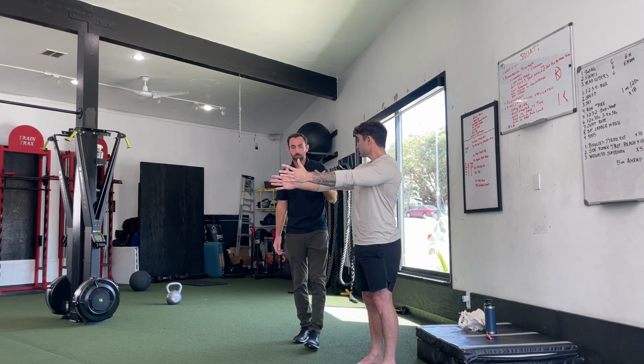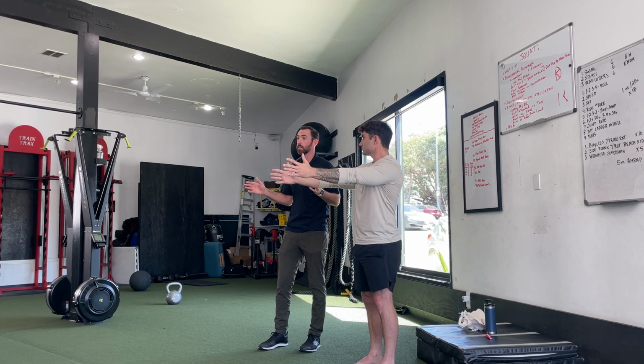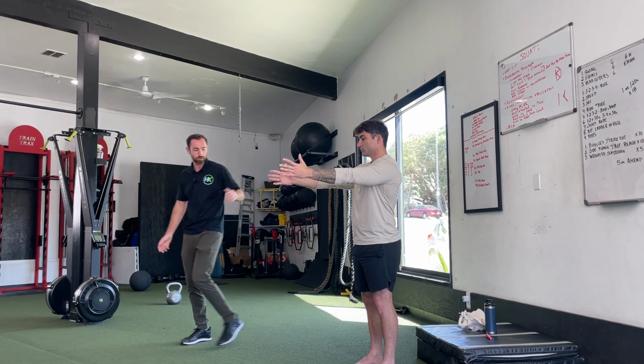And then I just have him do a squat. I don't try to cue them too much into it. I'm not trying to have them do it my way. I just want to see what their body does. So I have them go pretty slow. So just give us a little squat, go pretty slow.